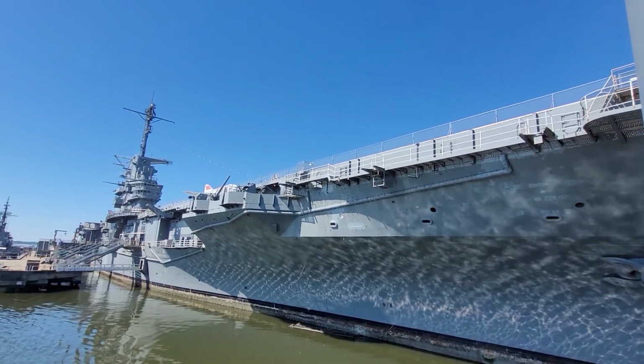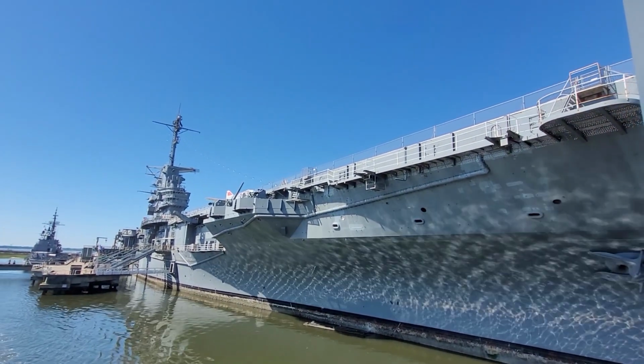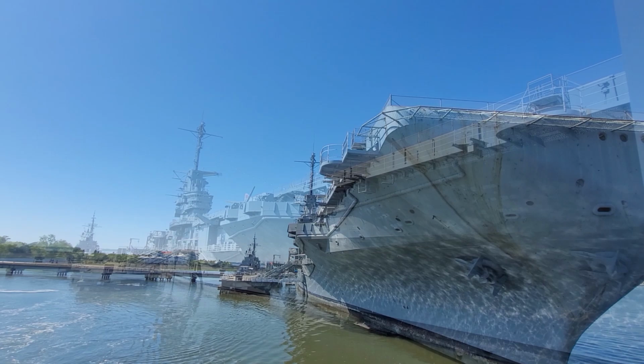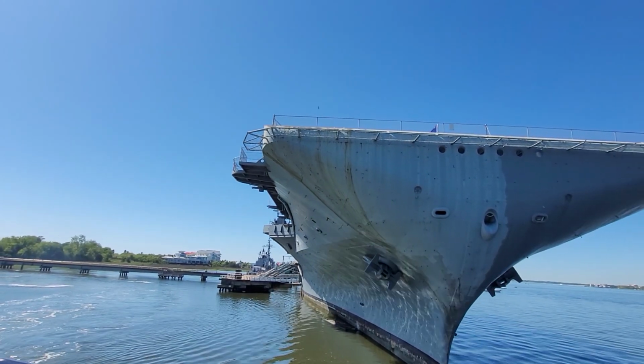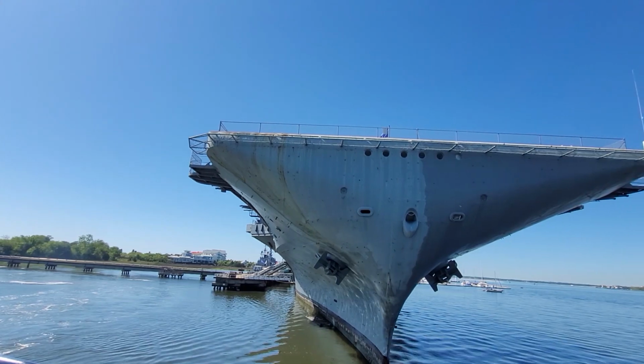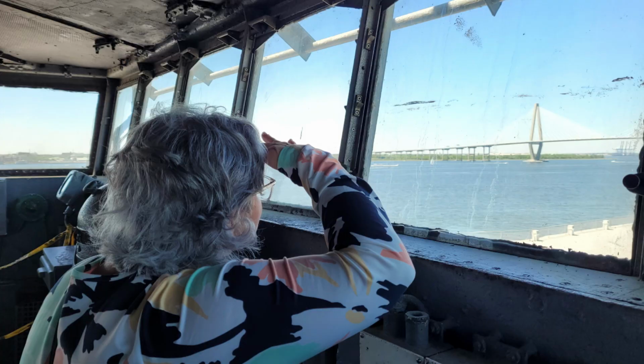It's an aircraft carrier. Now, I'd never been on an aircraft carrier before. Yeah, me either. And this was really interesting. You can take self-guided tours, so we thought this is a great thing to do as the next part of our adventure for day one.